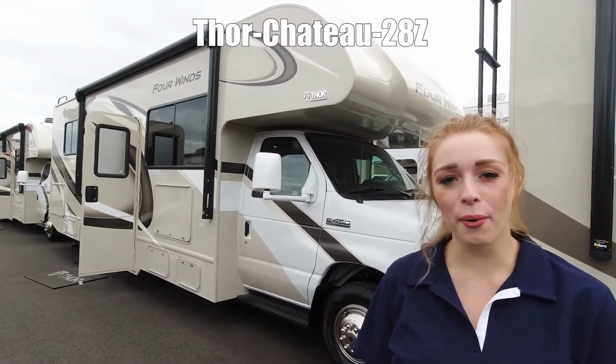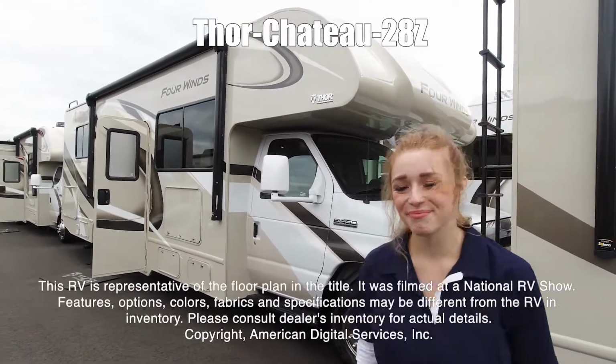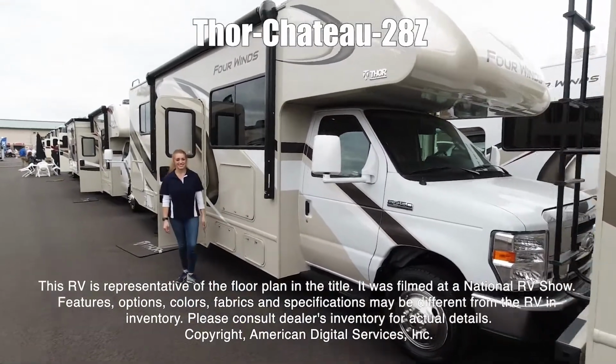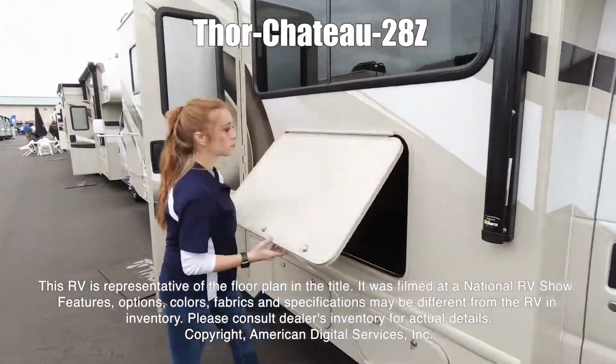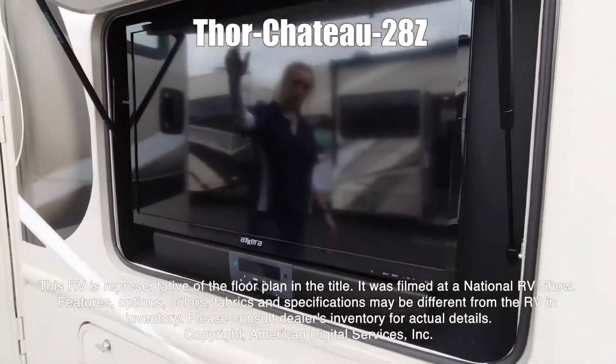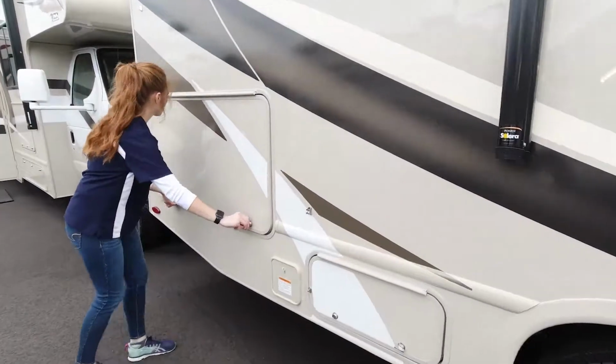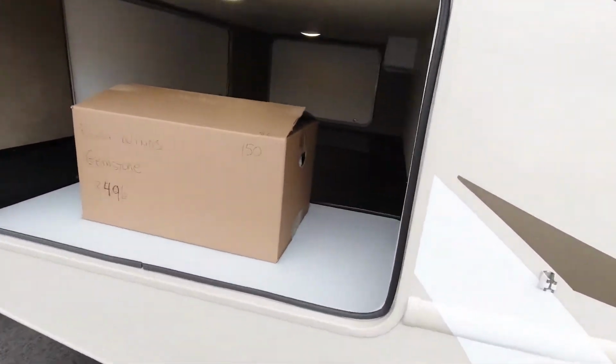This is Four Winds by Thor, model number 28Z. This RV is representative of the floor plan made by this manufacturer. It was shot at a national RV show. The features, options, colors, fabrics, and specifications may be different from the RV in the dealer's inventory. Please consult the dealer's inventory for actual details on this RV.